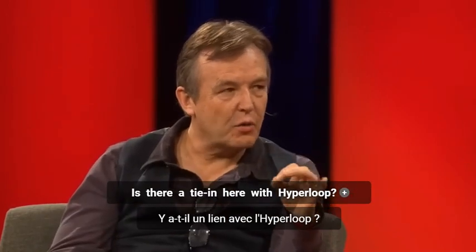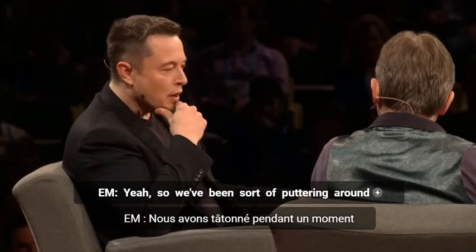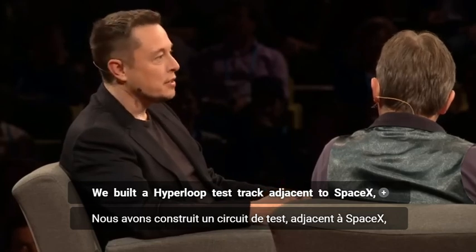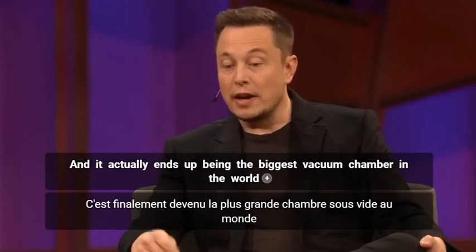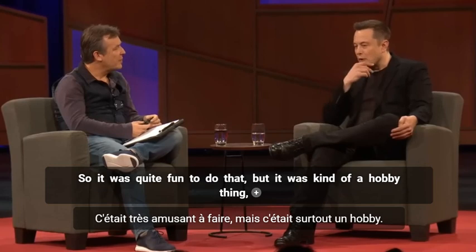Is there a tie-in here with Hyperloop? Could you apply these tunnels to use for this Hyperloop idea you released a few years ago? Yeah, so we've been sort of puttering around with the Hyperloop stuff for a while. We built a Hyperloop test track adjacent to SpaceX just for a student competition to encourage innovative ideas in transport. It actually ends up being the biggest vacuum chamber in the world after the Large Hadron Collider by volume. So it was sort of quite fun to do that, but it was kind of a hobby thing.